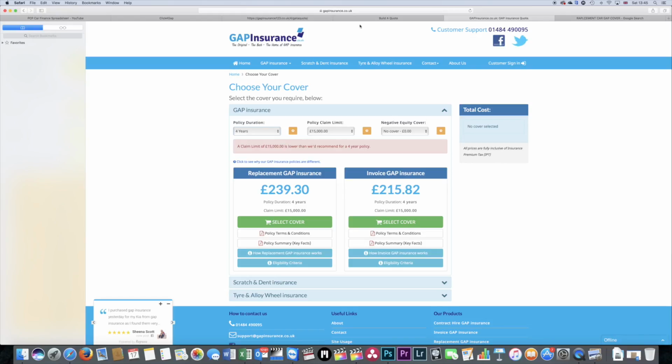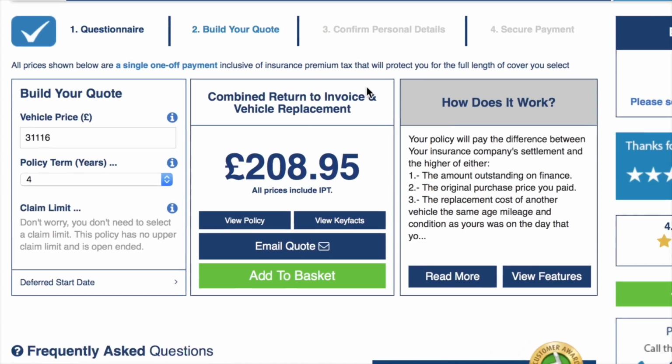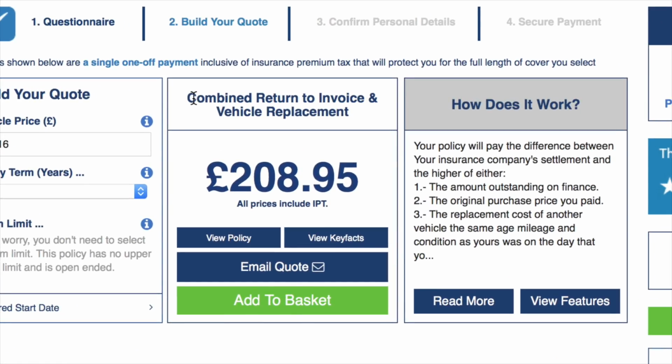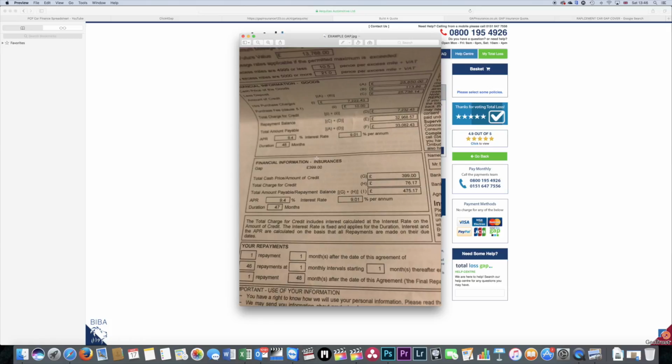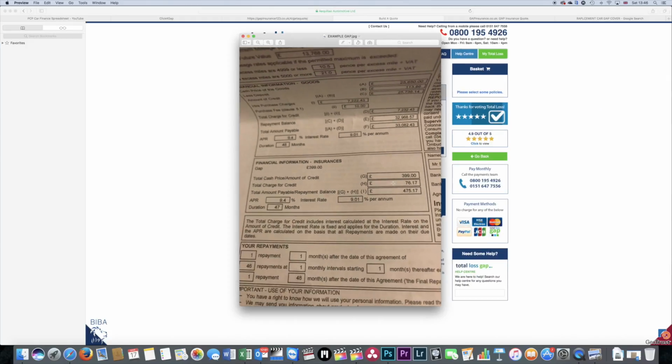Just out of interest, let's go back to Gap Insurance. Yeah, it was 4 years. So this is very good, look, because that's combined return to invoice and vehicle replacement. So either way, if it's return to invoice or it's going to cost us more to get the same specification car again brand new, £208.95 versus £399 plus 9.4% APR, making it £475.17.